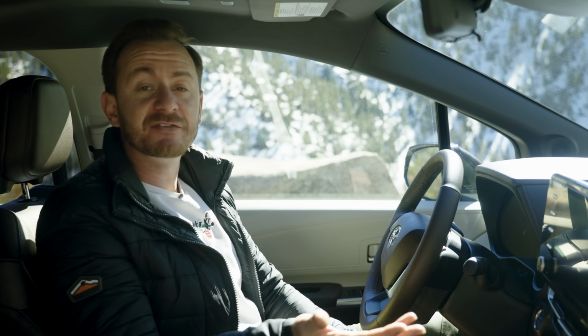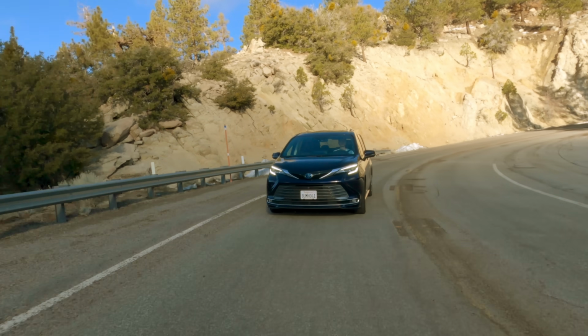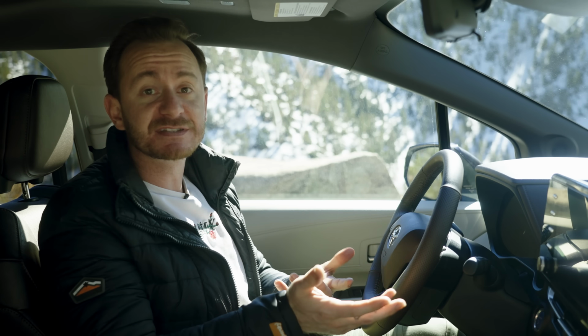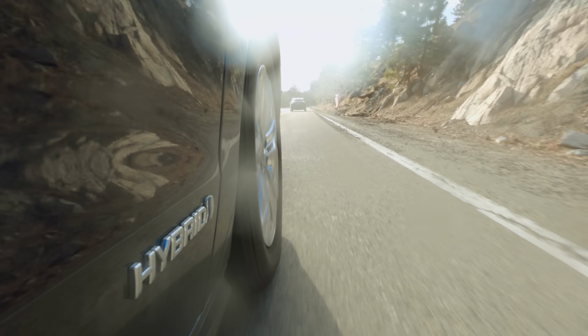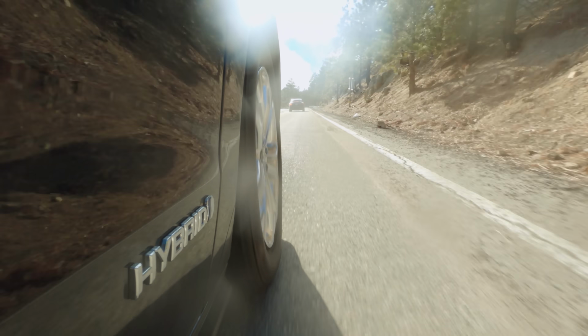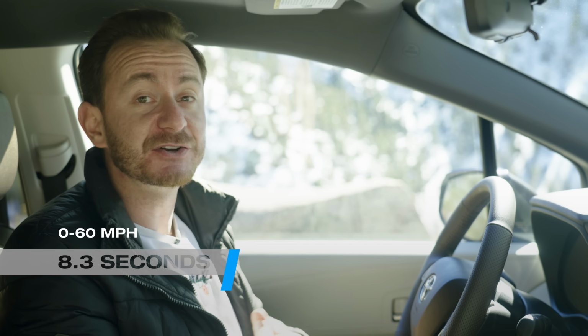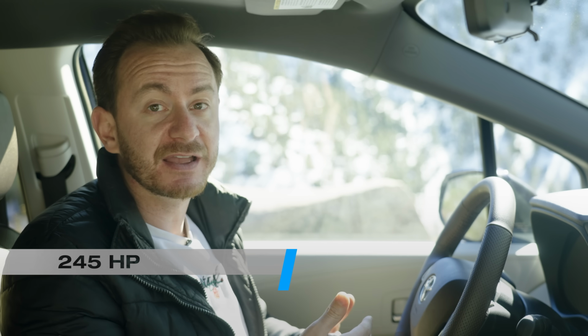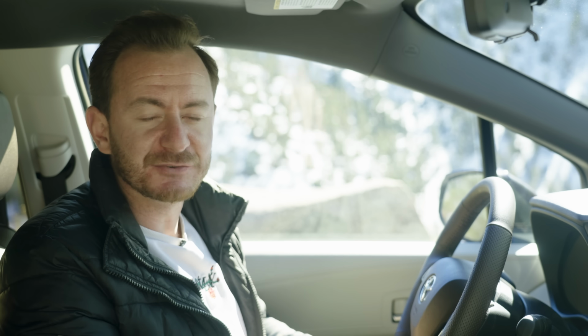You can describe driving the Sienna in 2 words. Easy. It has a smooth ride and easy steering. And best of all is that the hybrid system seamlessly blends gas and electric power, and that makes for a really smooth power delivery. Now, it ain't fast. Whether that means getting from 0 to 60 in 8.3 seconds on our test track, or merging onto the freeway, making a pass on the freeway, going on an uphill freeway, basically freeway stuff. It doesn't do that well.